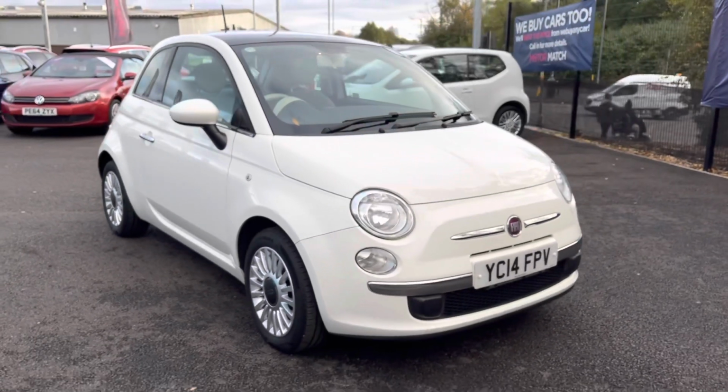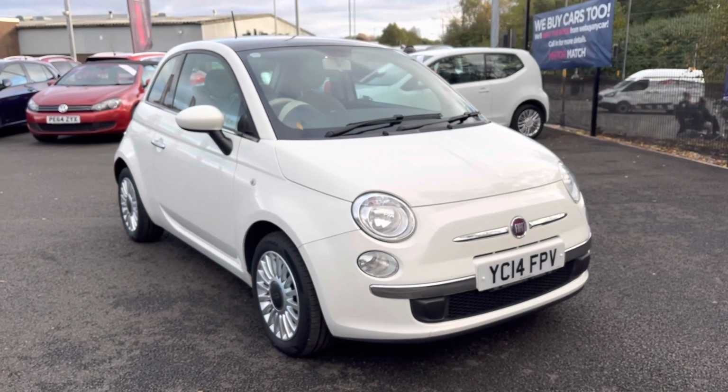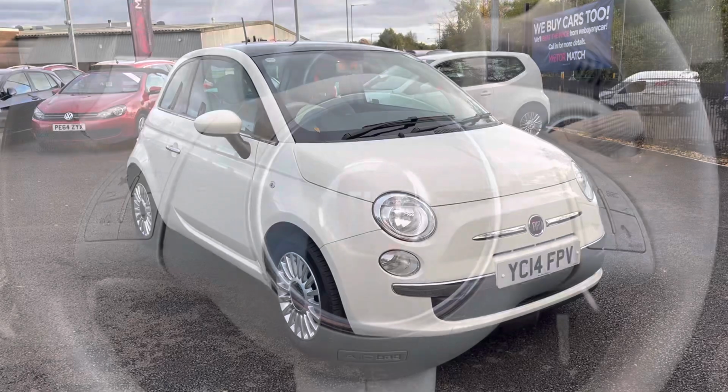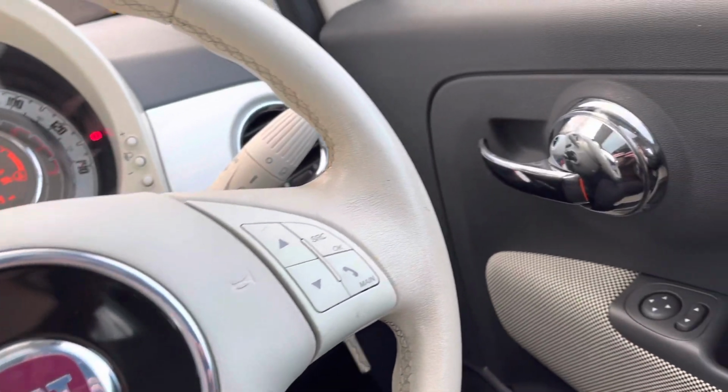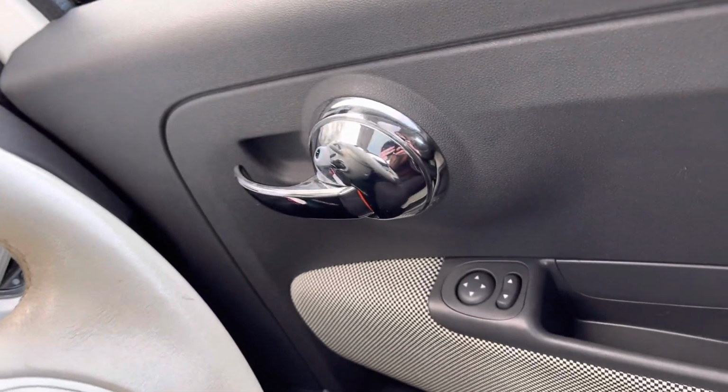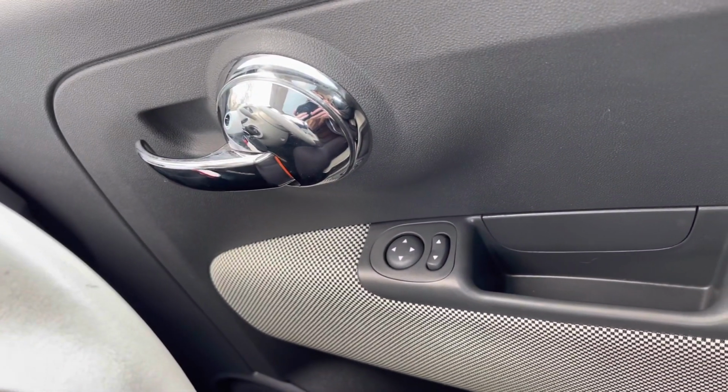So if we take a seat into the front now, I will be showing you all the fantastic technology features that do come included. So taking a look just onto your driver's door, you will find your controls for your outer wing mirror adjustments.